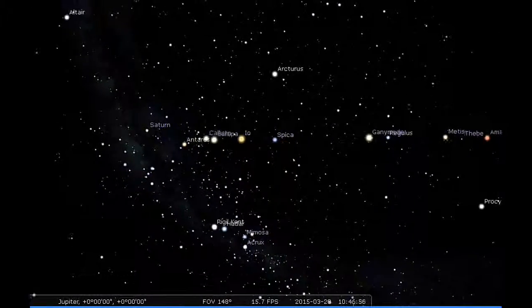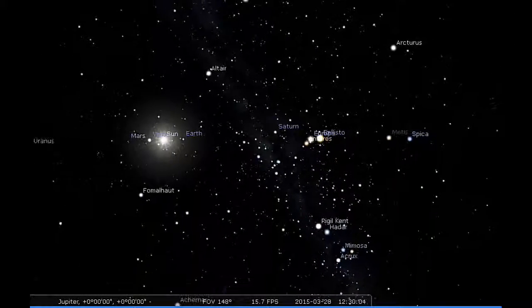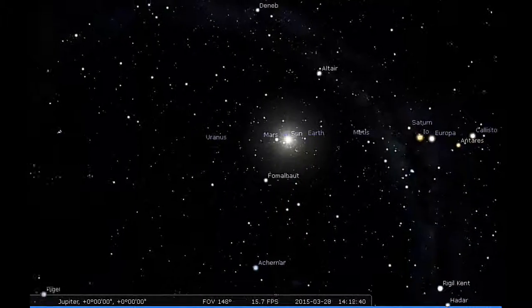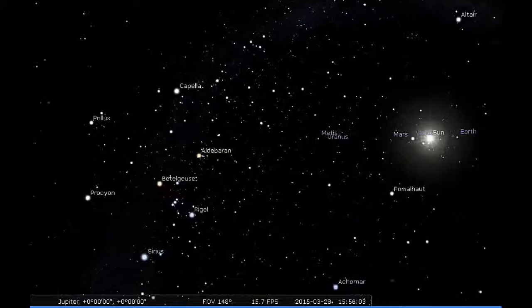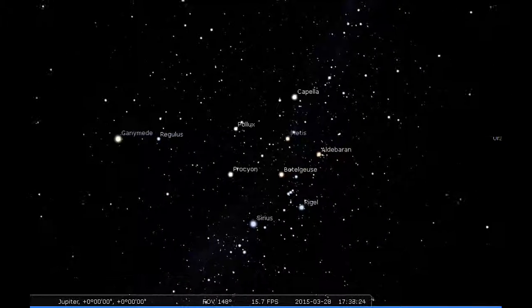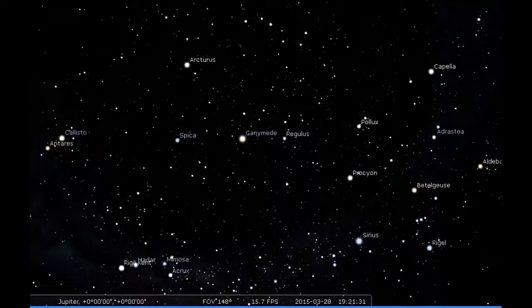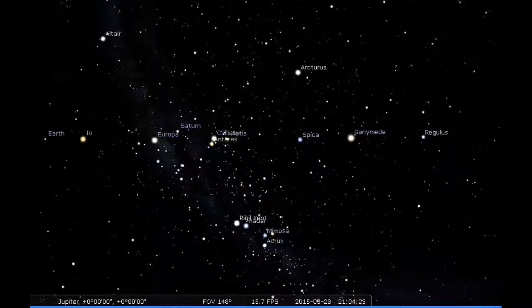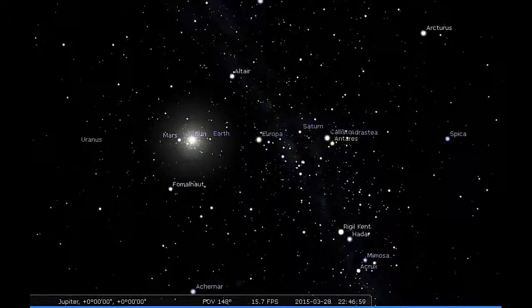Look at Io, Europa, and Callisto all together there. Someday some human eyes will be able to witness that. There goes Io transiting.